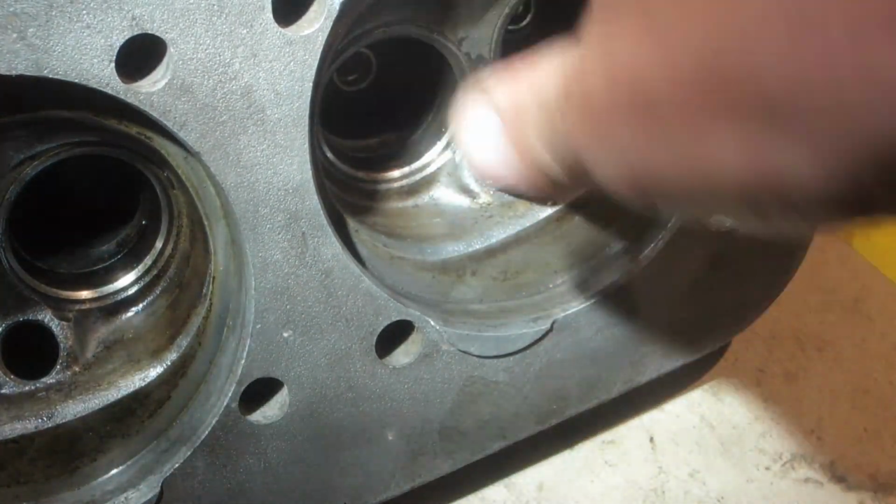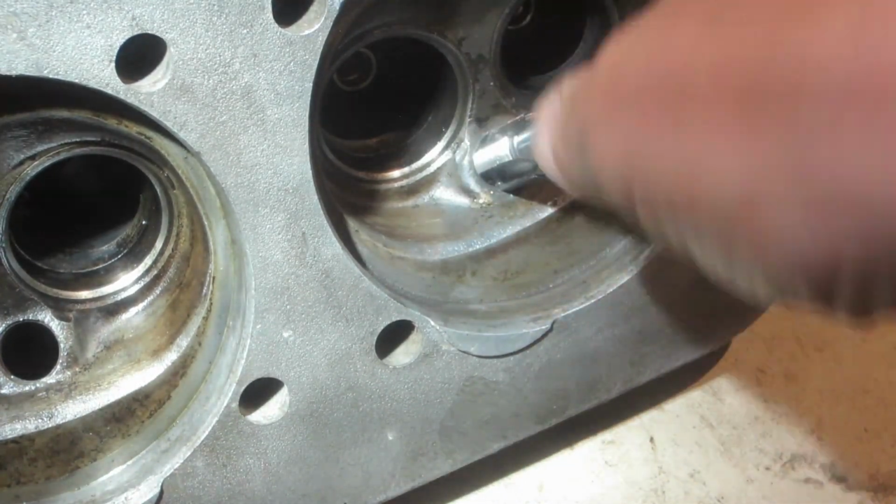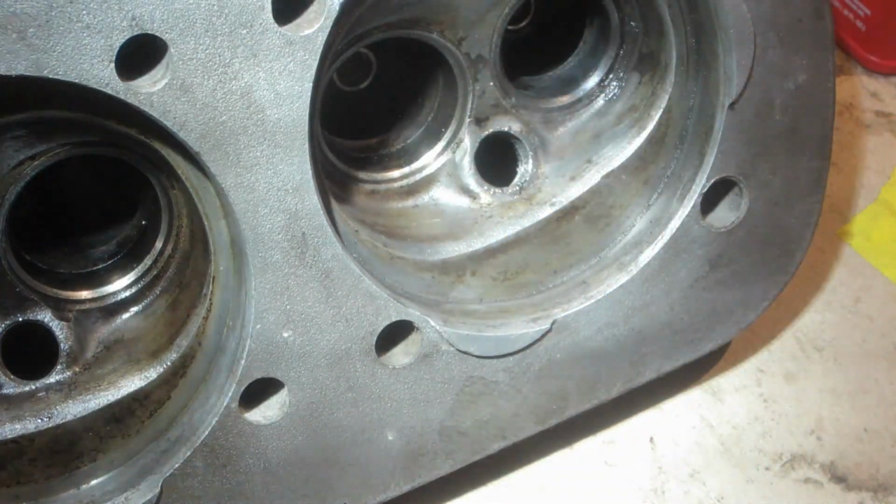All right, cool. Another one crossed off the list. Yeah, we just got to get them valve guides straightened out.